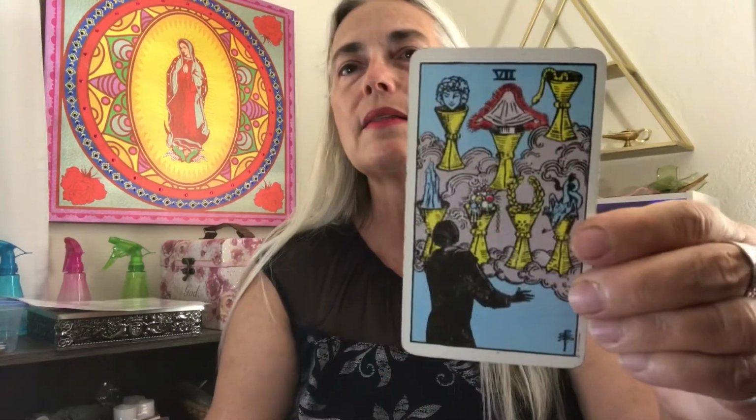All right. So we're going to look at what you think, how you would describe them to one of your friends, okay? Ace of Swords. The Hierophant, and this is upside down. And this is Seven of Cups, upside down, okay? Now this is what you're thinking about them, or at least what you're telling people that you think about them.